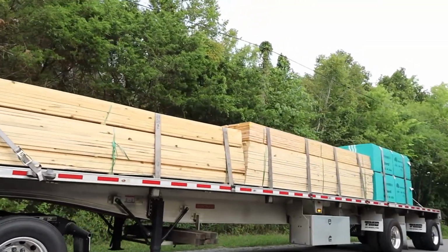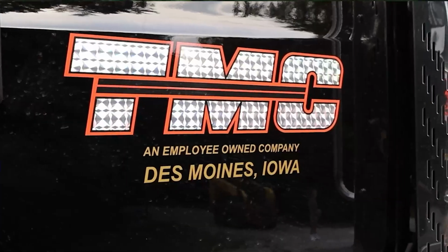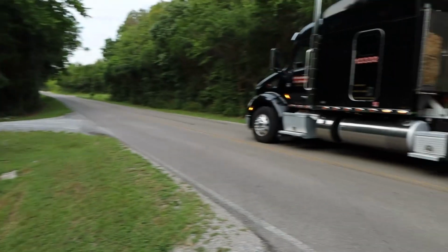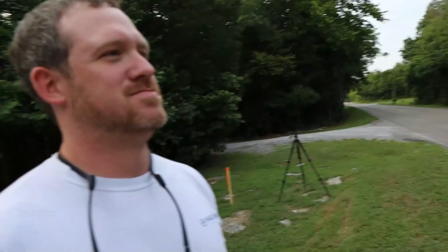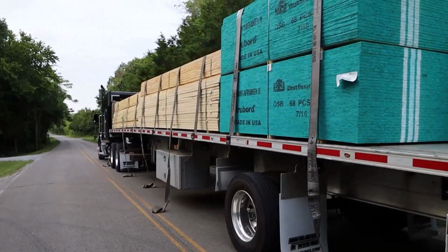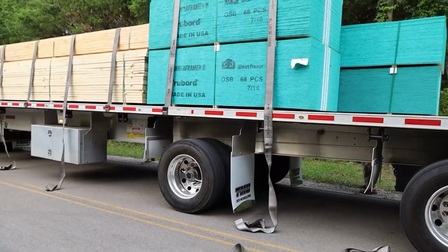Hey man, thank you for helping us. No problem, guys. Glad to be a part of this. Community Renovation appreciates it. What do you think of this crazy thing? It's definitely tight back here, but glad to be a part of it. We'll make it work. Yes, sir. Throwing the straps over. Watch your head, back up. There you go.